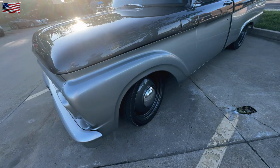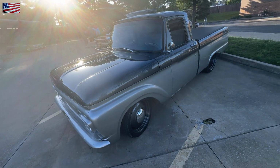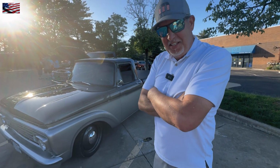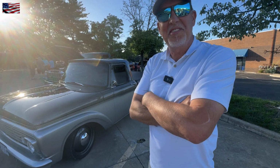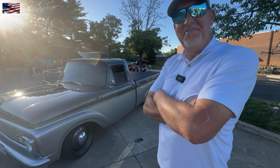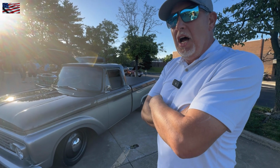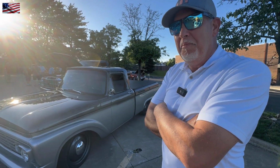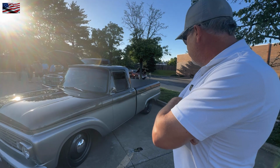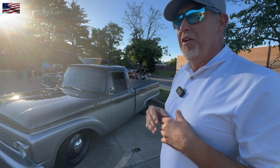We're with Paul. And Paul, this is your 1963 Ford F100? Yep, exactly. And you were saying it was your uncle's? It was my uncle's originally, a plumbing truck for his business. He bought it in '63 off the showroom floor. Holy cow. In the St. Louis area? Actually, he was down in southern Missouri.